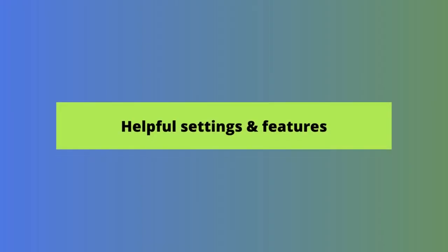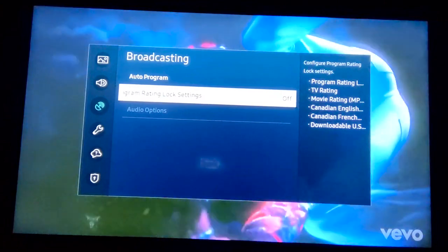In fact, that's one of the complaints we have about the service. It's not as easy to navigate or find something to watch as it is in other services like Pluto or Tubi. Yeah, now let's talk about a few of the helpful settings to know about in the app.